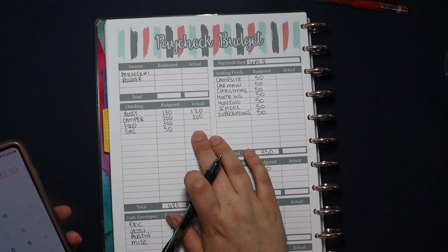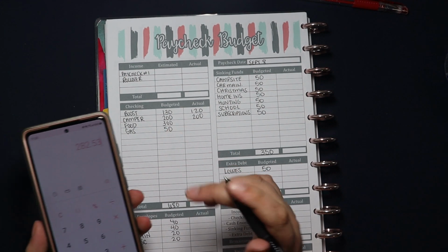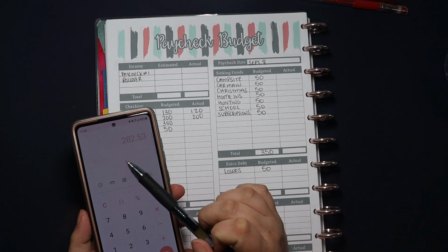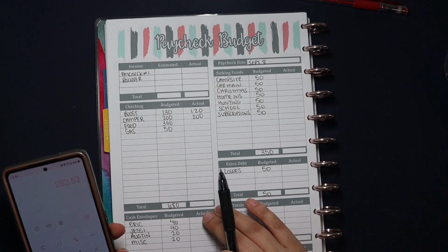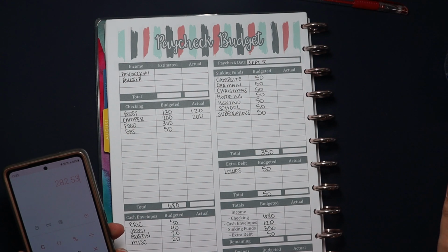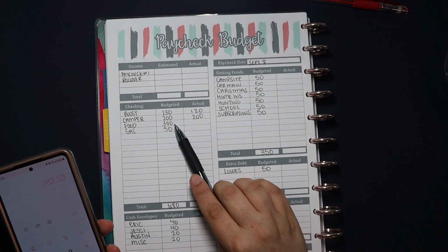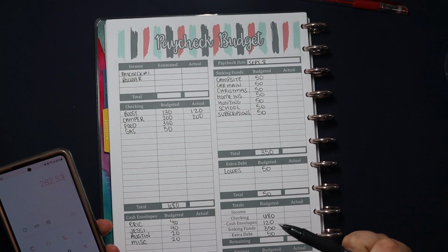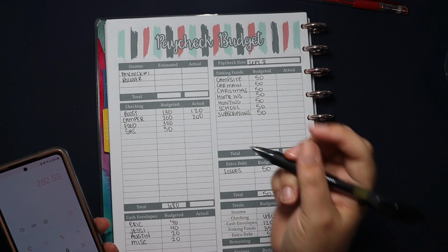Now, this is where that weekly check-in comes in. So I budgeted $300. I only spent $282.53. However, the difference there is going to roll over into next week. So in order for my totals here to match my actual totals in the bank, I'm going to go ahead and write in $300 because we pulled $300 from our budget to cover groceries. It hasn't all been spent yet, but $300 is what we used.